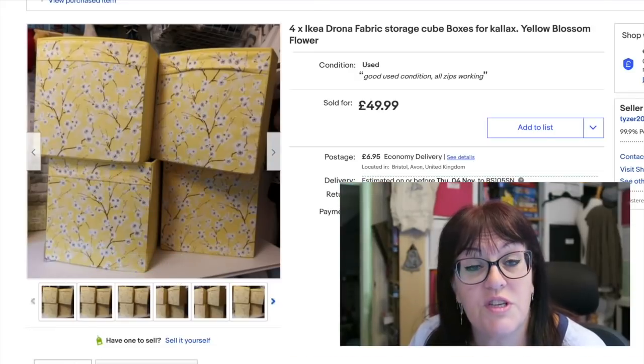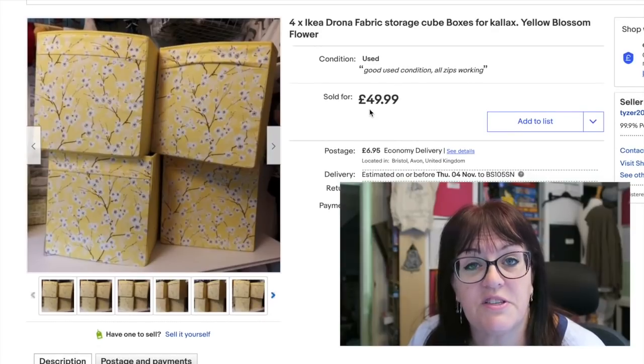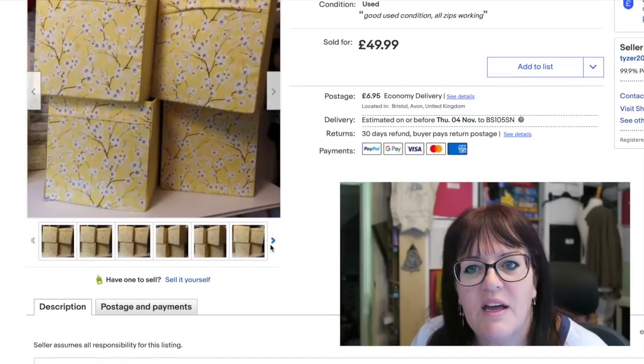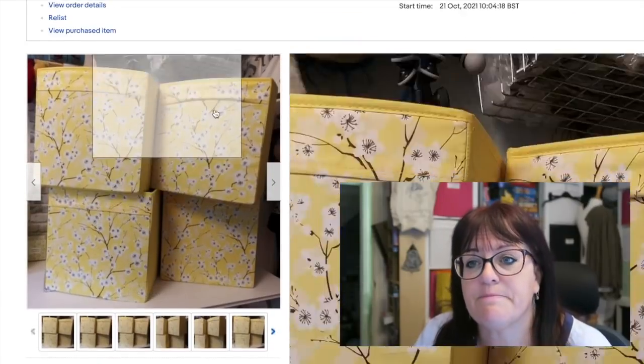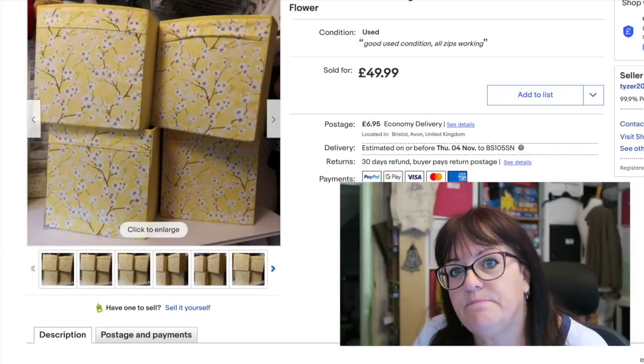And they have gone for $49.99 plus postage. The only drawback of these was that they were too big to go by the InPost lockers, which is the current service I'm using, so I had to take them to the parcel shop. But really easy to package. They just went in two double-ended mail bags. So yeah, $49.99 for those. Very pleased to get that.